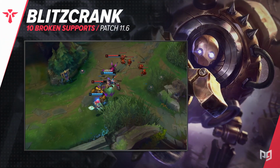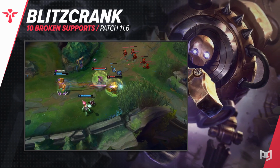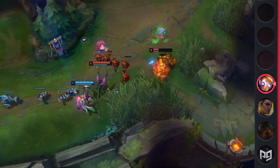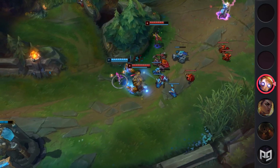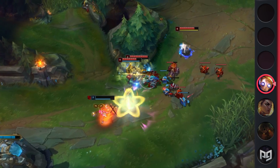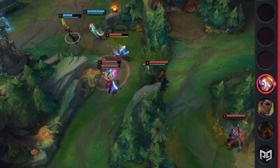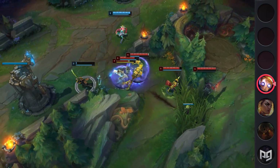Finishing off our list, we have the bane of every ADC and Enchanter player in the world. You guessed it, Blitzcrank. The most satisfying thing about playing Blitzcrank is also what makes him such a good pick. You can miss 10 hooks in a row, but it just takes a single one landing to reel in a squishy carry or support for a free kill. On the other side of the matchup, it's incredibly frustrating to dodge so many in a row, only to be punished and killed for a single mistake.